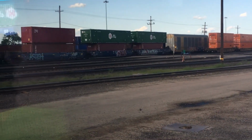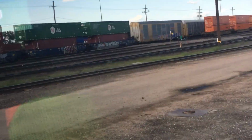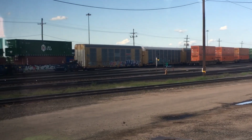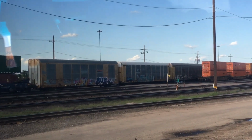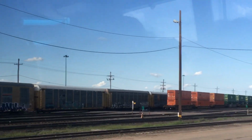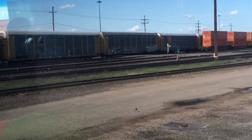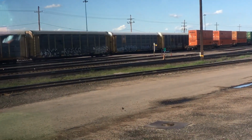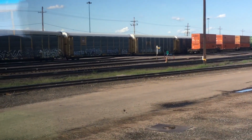I gather that's your one and only caboose over there? That's the one for our snow bus. So like last year, or earlier this winter, we had some horrible storms. And we couldn't get to our crews. All the roads were shut down. Some of our crews were on trains for 21, 24 hours. So what we did is we put relief crews.